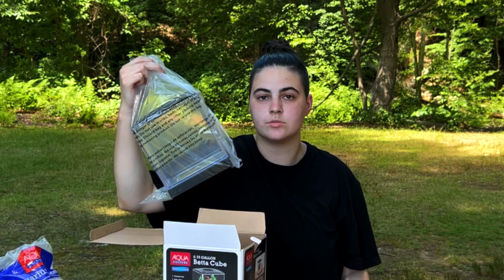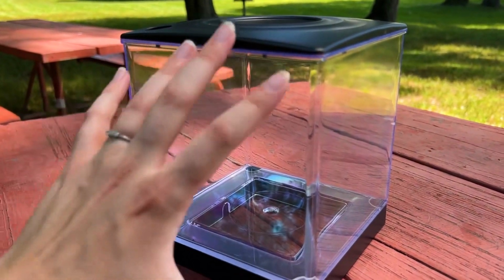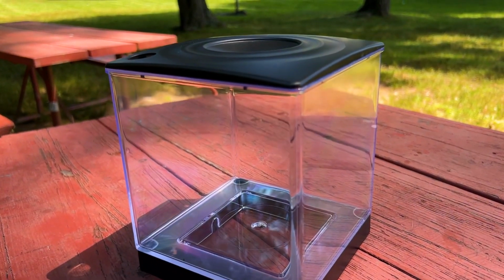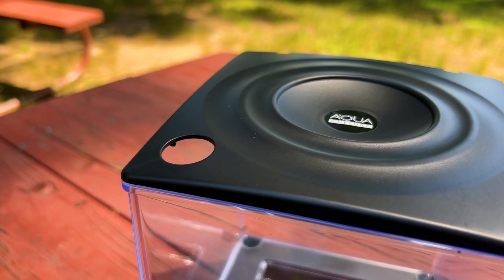The box is the size of my hand. The bag is almost more suitable than the tank, I feel like. But there's just no way this is actually going to be suitable for fish. How could you even put multiple platies or even really just a Betta fish after putting everything in here? I don't know. And that feeding hole is definitely big enough for a fish to jump out of, especially a Betta fish, because they're known to jump. I don't know. It's a small hole. It's not probable, but it's possible.